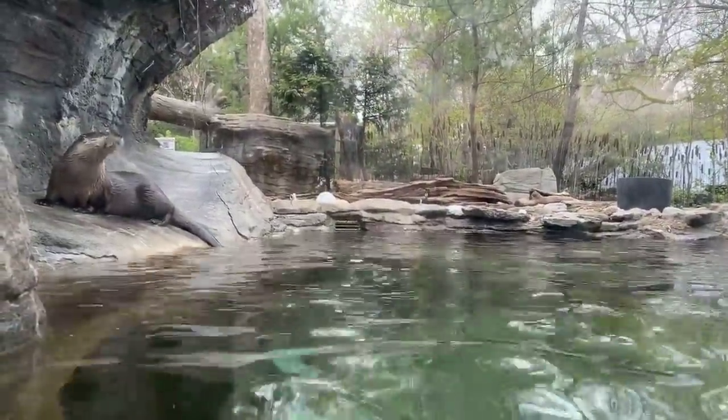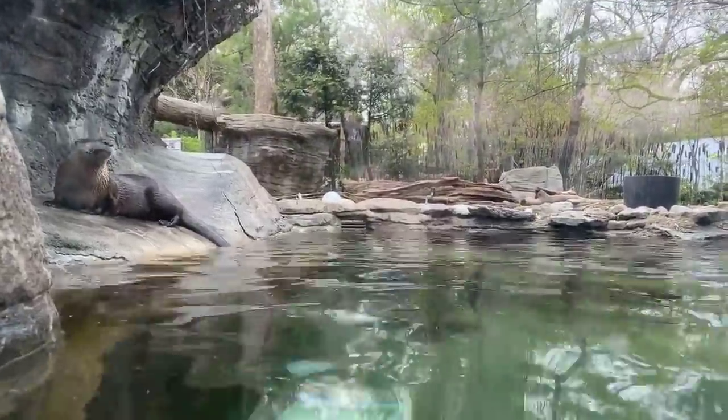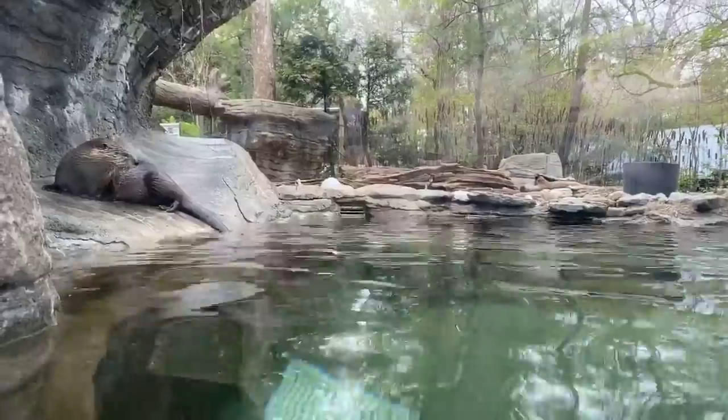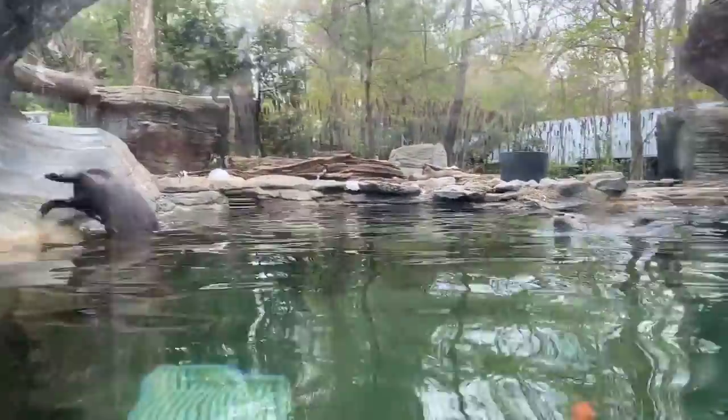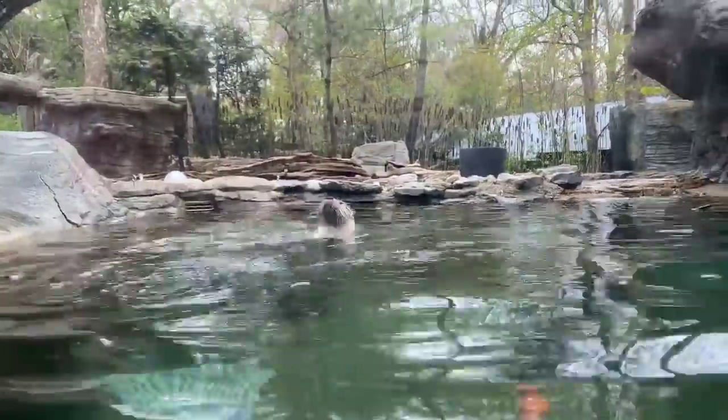Oliver wants to know, can they live in salt water? These otters are freshwater otters, so I don't believe they would be able to do well in salt water. I don't know for a fact. There are species of otter that do live in salt water, but these guys don't.